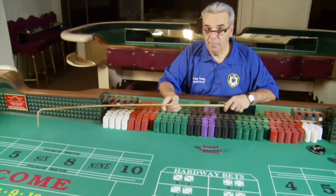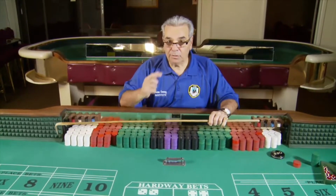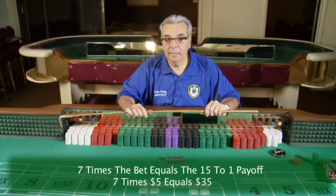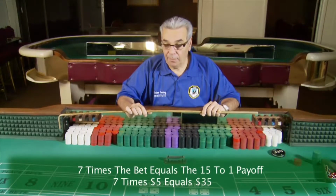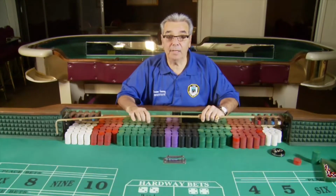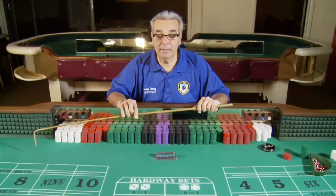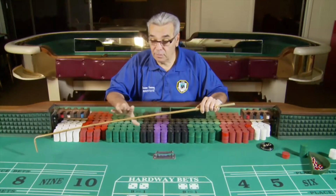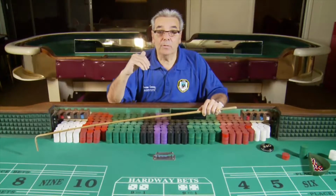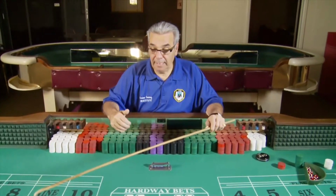All right. Then what we want to do after that is, if the 11 hits, also we have a key for that, which is 7 times the bet. All right. That will be the total payoff. 7 times 5 is $35. Again, we have $35 to pay for a $5 split check, and we're done. All right. These little keys are going to help us along in the math, so we don't have to try and figure out something, and we get the game moving. We want speed in the game.